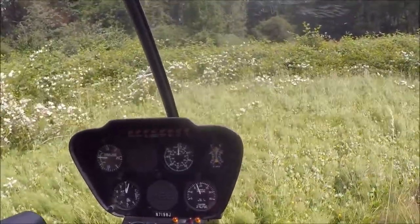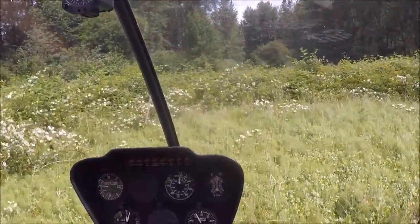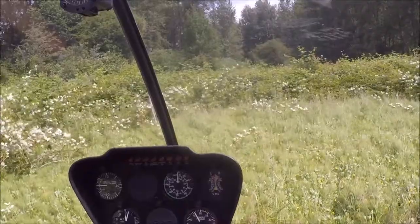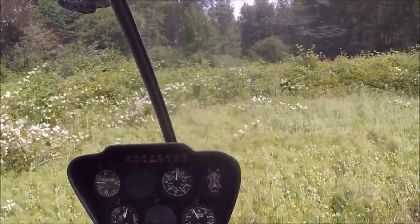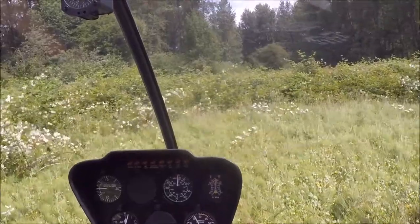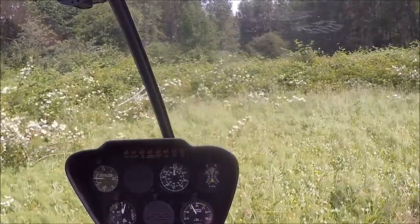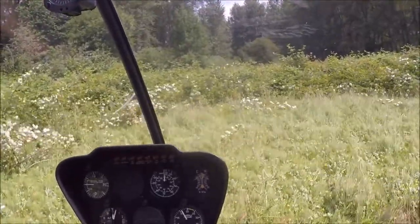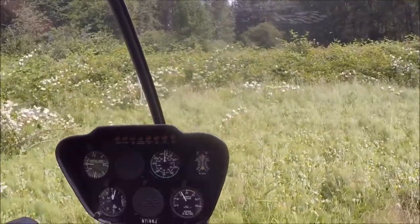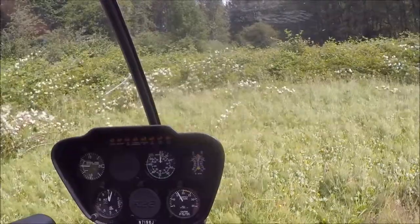All right, so rule of thumb with a max P. If your rotor tip path is clear of it, you should be able to clear it. So those trees over there, you see our rotor tip path is below them. So if we tried to max P over that, we wouldn't do it. But the trees right in front of us, you can see our rotor tip path is clear of those trees by a good couple inches, right? So we can clear those trees.